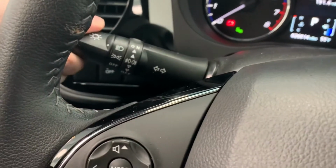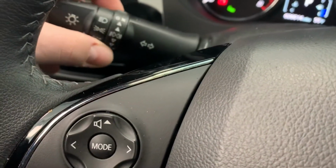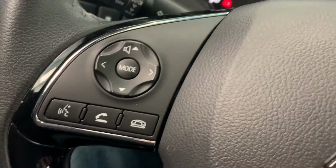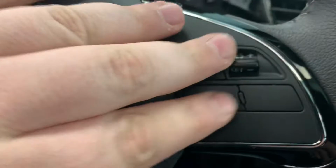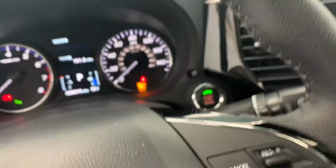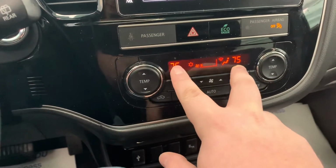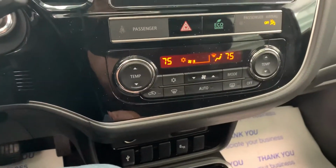Left side is your headlight controls, just a bit of a dial right there. Also has fog light controls and things like that. Left side of the steering wheel is your volume controls and seat controls. Also has your hands-free talking controls, and then the right side is your cruise controls, and behind that is your wipers. Does have dual zone climate in this, so driver side and passenger side temperatures can be controlled differently. Plus, you have all your AC controls down below.